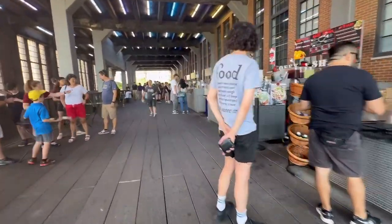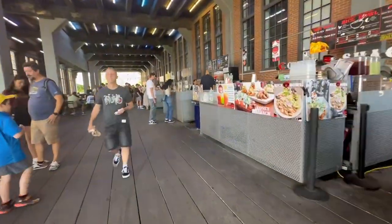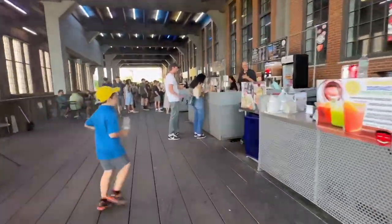Now, this is really neat, you guys. Behind us, way up there, is the new observation deck called Edge, where you can see a lot of New York City. Look at all the people up there. That is absolutely crazy. I think it has a glass floor too. Yeah, it has a glass floor too, and it's like $36.